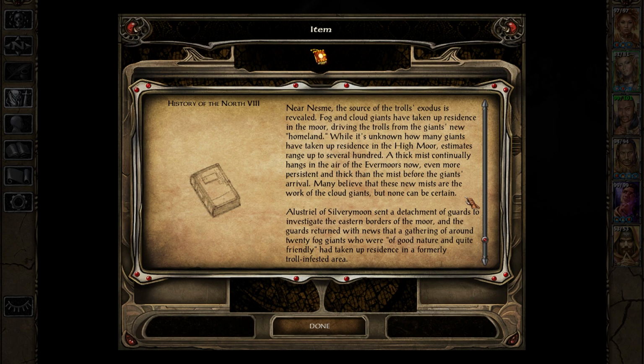Fog and cloud giants have taken up residence in the moor, driving the Trolls from the giants' new homeland. While it's unknown how many giants have taken up residence in the High Moor, estimates range up to several hundred. A thick mist continually hangs in the air of the Evermoors now, even more persistent and thick than the mist before the giants' arrival. Many believe that these new mists are the work of cloud giants, but none can be certain.